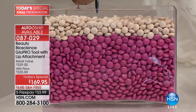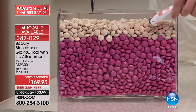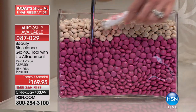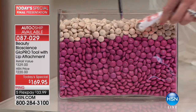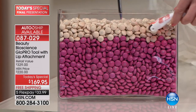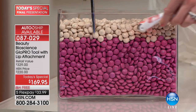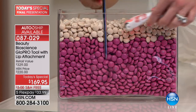So now people pay hundreds of dollars per treatment. We just launched this last year, so you can do it in the comfort of your own home. It is the number one selling tool at Neiman Marcus, at Nordstrom, in the entire nation. It received the Allure Best of Beauty Award. Vogue editors, Elle editors, the K sisters, you know who they are? They're all using Glow Pro. Why? Because it works in a way unlike anything else.